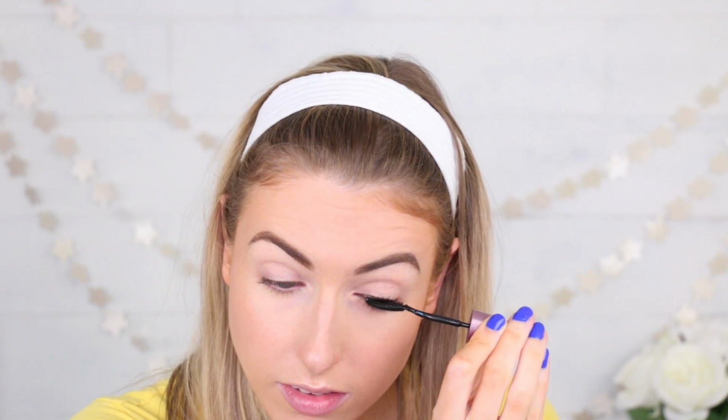So I'll start with the drugstore mascara, just kind of curious what this one is like. So ignoring the fact that I have smudged mascara all over my lids, this is what one coat of mascara looks like. I like it, personally, I think that looks really pretty. So while the mascara dries on my lids so I can remove it, I'm gonna go on to the other side.